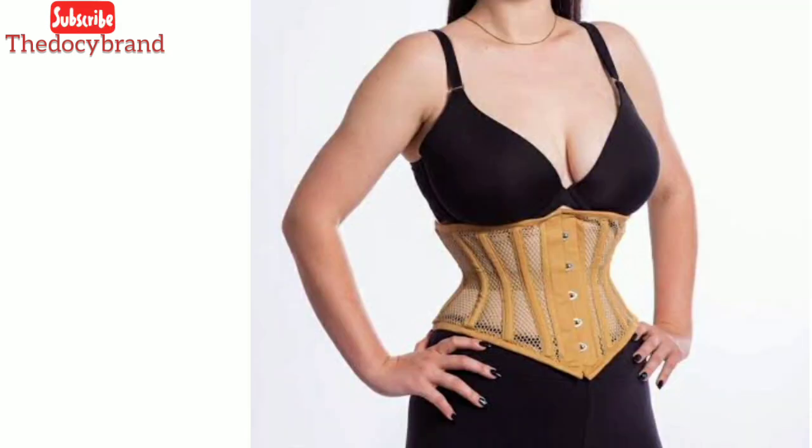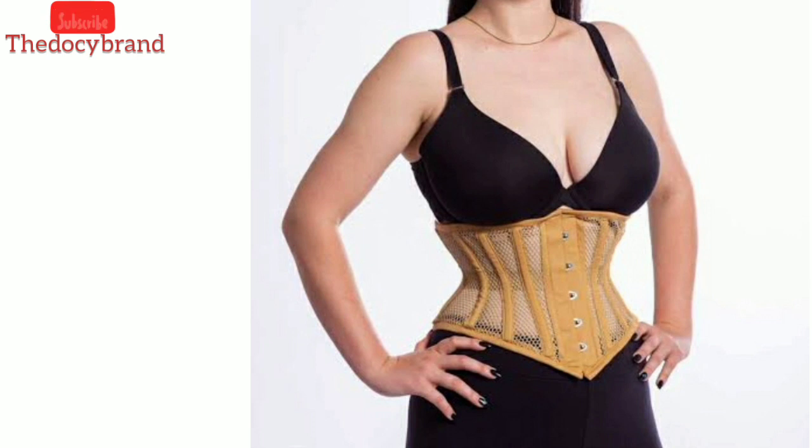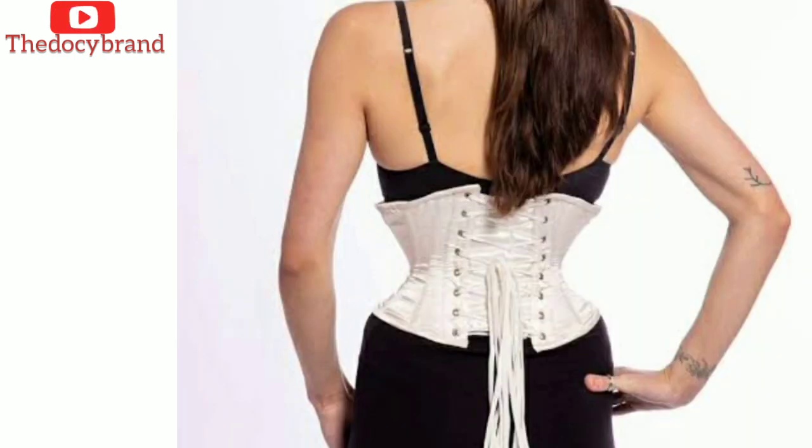Next on our list is the waspy corset. This corset is popularized by Christian Dior. The waspy is shorter than the underbust corset, but a little longer than the snatcher. Its length is from under your ribs to above your hips. The back has a lacing and elastic panel, allowing it to stretch for a more comfortable fit. The waspy is the perfect waist trainer that you can wear under your blouse and shirt or over your dress, trousers or skirt. So guys, this is an example of the waspy corset.